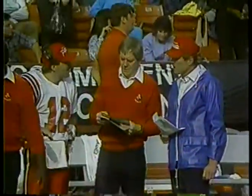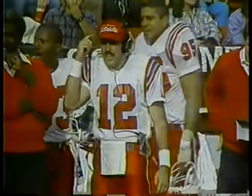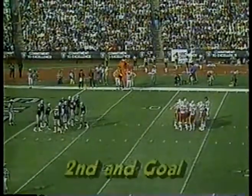We saw the Patriot defense earlier in this kind of situation. In fact, after that first turnover, forced the Raiders to go for the field goal, kept them out of the end zone. Right now, it's the Raiders who are trying to do that to the Patriots.